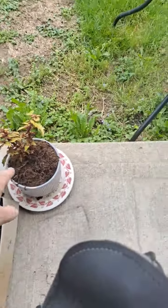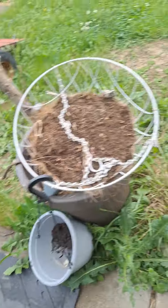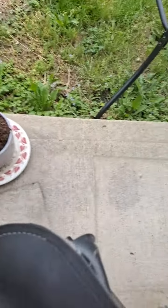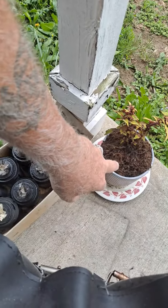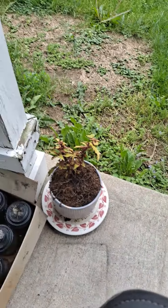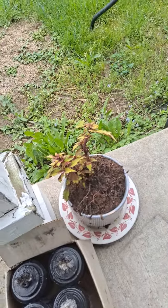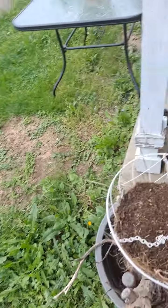Found this plant, and it was dying in this thing that somebody had thrown in the dumpster at a place. And I had these old plate dishes I put underneath there for a pickup for the water. But I took it out of there, put it in there, watered it, and it's starting to grow. I don't know if anybody knows what that is, but that's an interesting plant, and it's starting to thrive. It was really looking bad when I found it.